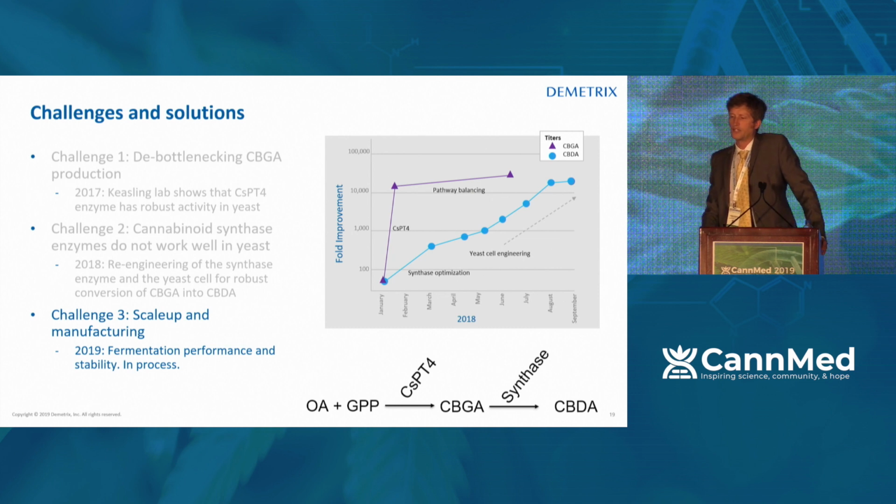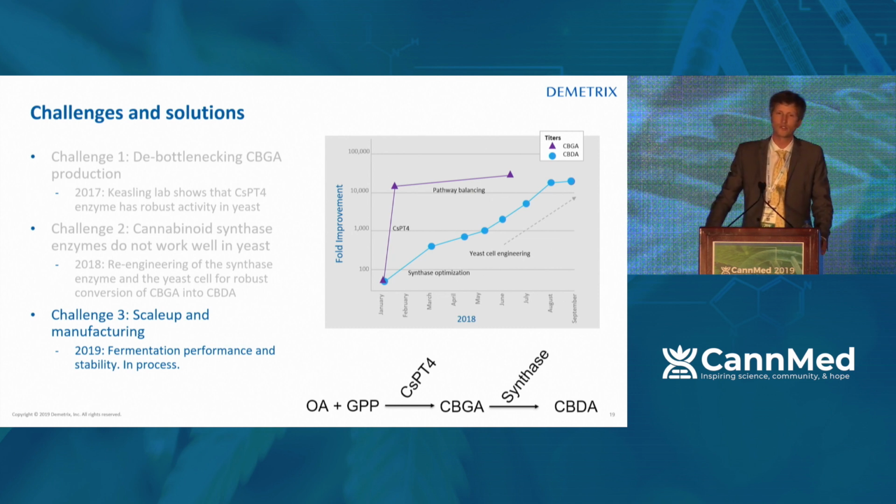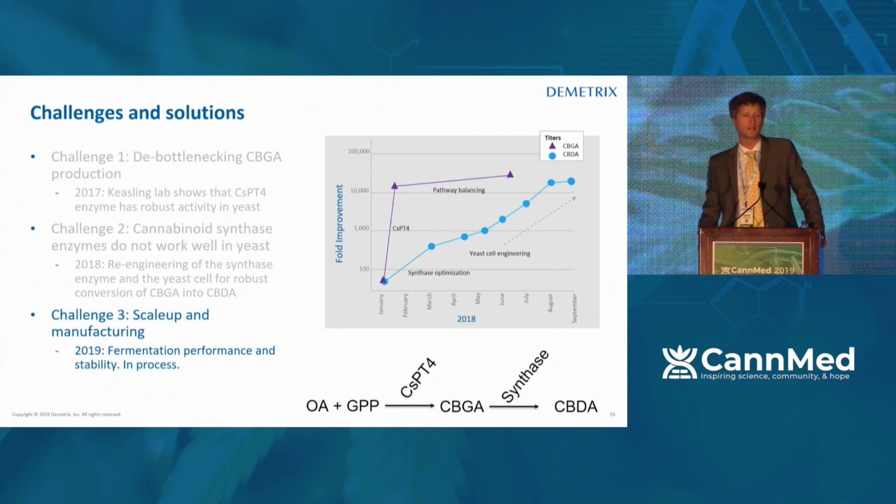So the third challenge is scale up in manufacturing. Basically, 2019 has been all about getting those strains into fermentation vessels, so basically tanks that mimic what they would be in at full-scale production and manufacturing, making sure that we have processes and strains in place that are stable, and that's in process.